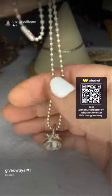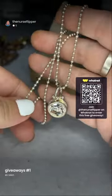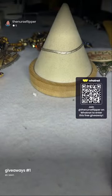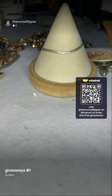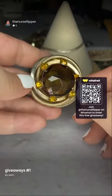This is all sterling. And I'm going to run the cataloged ones first. We'll see how that goes. But if you're interested in anything, I have pendants, necklaces, bracelets, rings, all sterling silver. I do have some Joan Rivers pieces. This is a gorgeous Marvella.